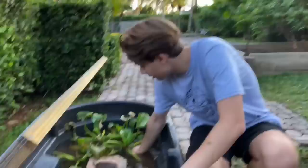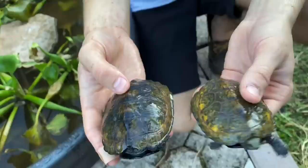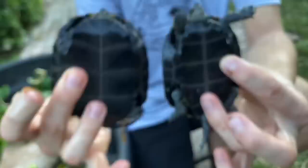We got a bunch of turtles in here. Oh, Japanese pond turtle. What else we got? Oh, another Japanese pond turtle. So this is another one of my favorite turtle species, which is Japanese pond turtles. You can see that they have some insane yellows, greens, and what's super cool is their bellies are jet black, which is so, so cool. And this guy actually looks like he has a little bit of fungus.